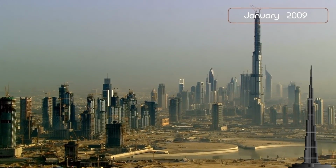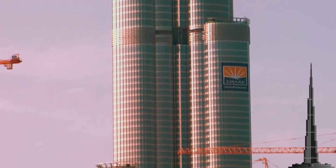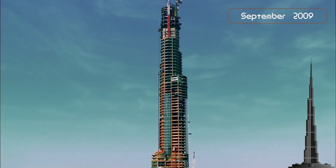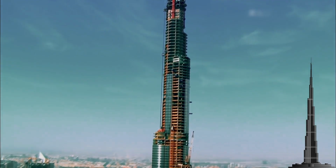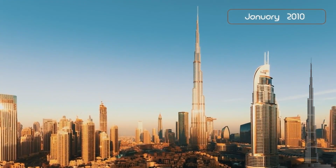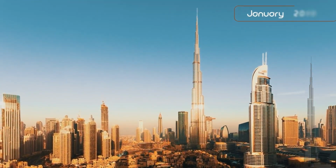January 2009, completion of the spire of the Burj Khalifa. September 2009, completion of the cladding and exterior of the building. January 2010, the Burj Khalifa was inaugurated.